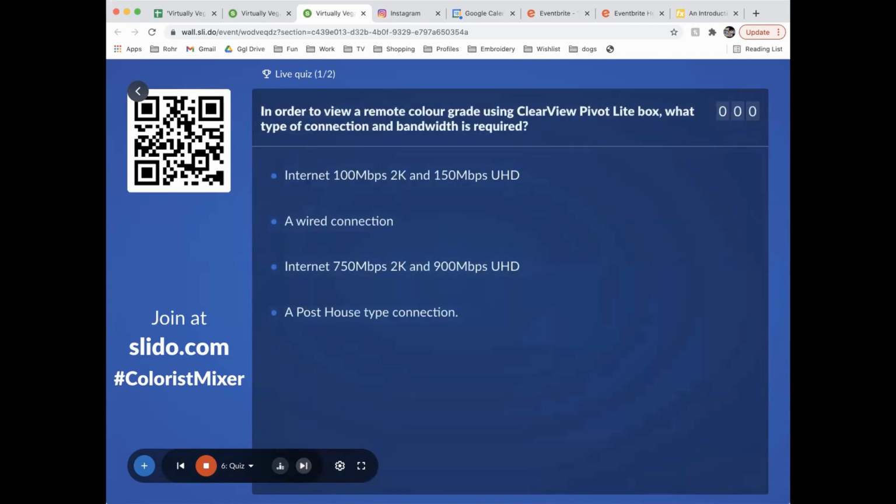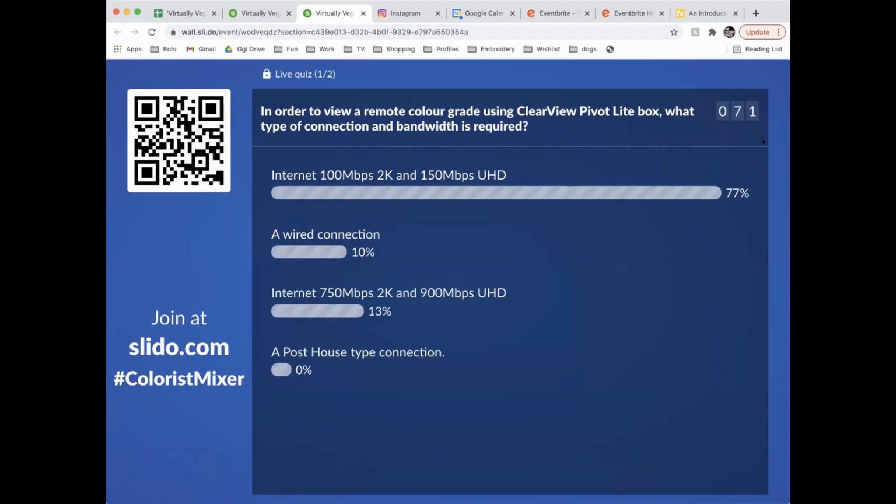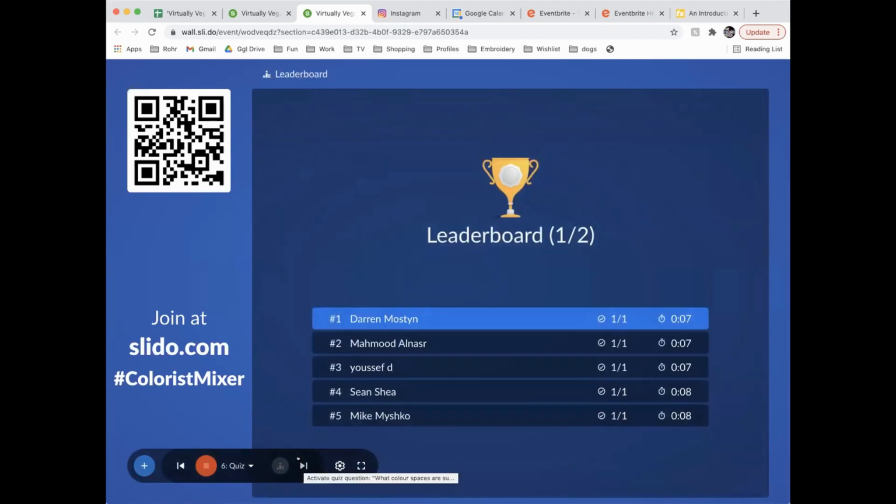This is a great prize. In order to view a remote color grade using Clearview Pivot Lite, what type of connection and bandwidth is required? Is it internet, 100 megabits per second for 2K and 150 megabits per second for UHD? Do you need a wired connection? Do you need 750 megabits per second for 2K or 900 megabits for UHD? And we're seeing some results coming in here. Yep, the big one there is the lowest connection, and a lot of people are quick with the answer.